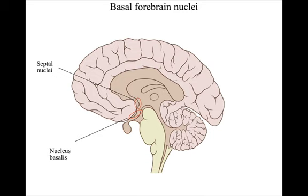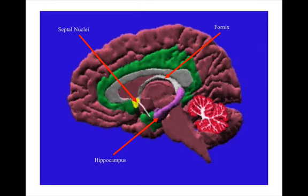The basal forebrain is located just posterior to the lower part of the frontal cortex, and it projects throughout the cortex, the hippocampus, and also the amygdala. In general, the septal nuclei project to the hippocampus, and the nucleus basalis to the cortex. Parts of both structures also project to the amygdala. Now, earlier in the course, we talked about the massive projection between the septal nuclei and the hippocampus that's carried by that large axon bundle called the fornix.